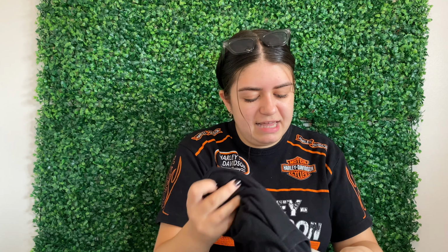So the next thing I picked up was actually from a vintage store. It's called Stay in Your Lane Vintage, and it's on the Lanes in Brighton. So this was £18, and it's in a size large, and I believe this is a men's large. So it's just this t-shirt. As you can tell, I'm just leaving you in suspense, I love this Harley Davidson tee.